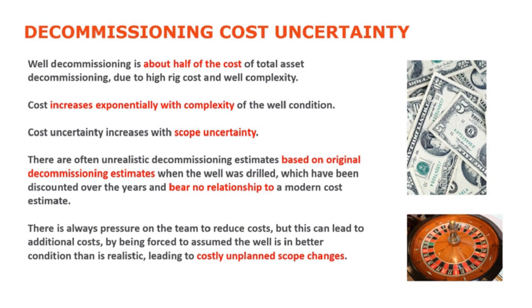So cost increases with uncertainty. One of the important things that I'm going to try and stress today is that you try to reduce that uncertainty as much as possible. Find out as much about the well, as much on the history, as much as possible about what you're going to do. Get your tools lined up, get your equipment and your people lined up so that you can then go in with a slick operation and do it to a reasonably certain cost.